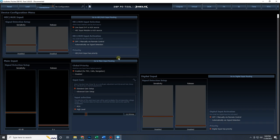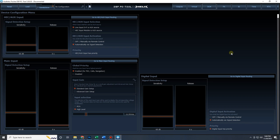Now from there, we have another option. Do we want it to turn on this input and activate it automatically, or do we want to do it manually? Almost always people want it set up automatically. So we're going to set automatically. Now between the digital and the auxiliary, you can determine which one has priority over the other. 99% of the time in these exact situations, most customers want that digital input as priority because, for whatever reason, let's just roll with it. We'll select digital input has priority.